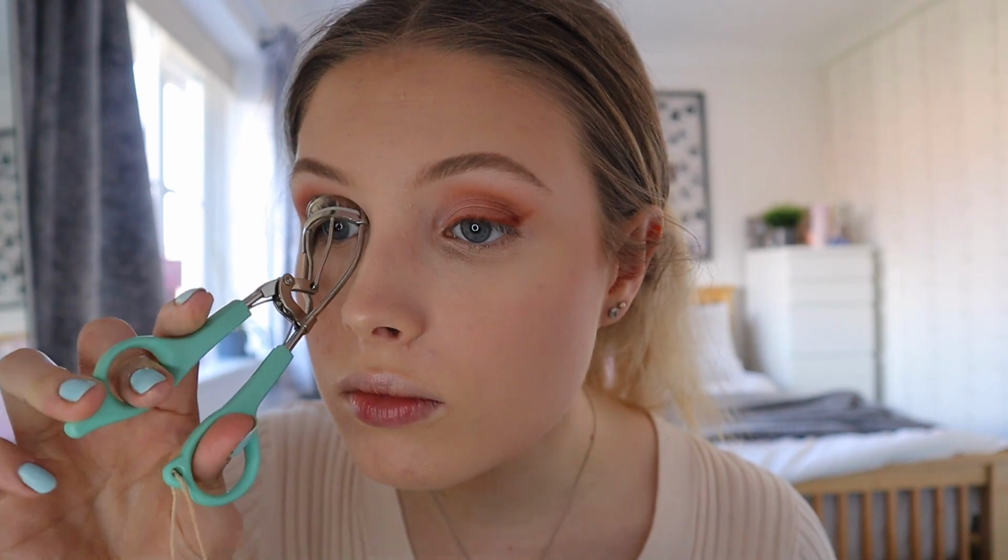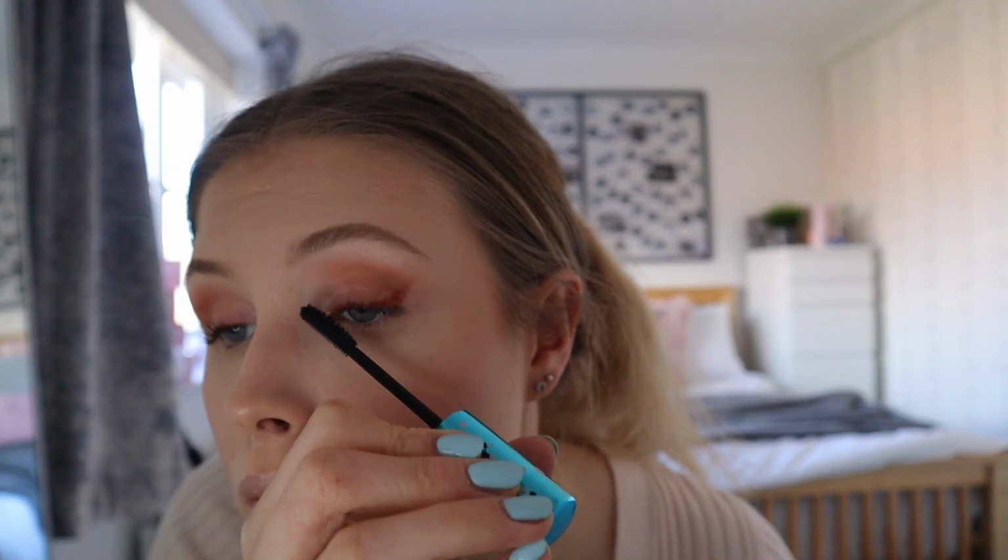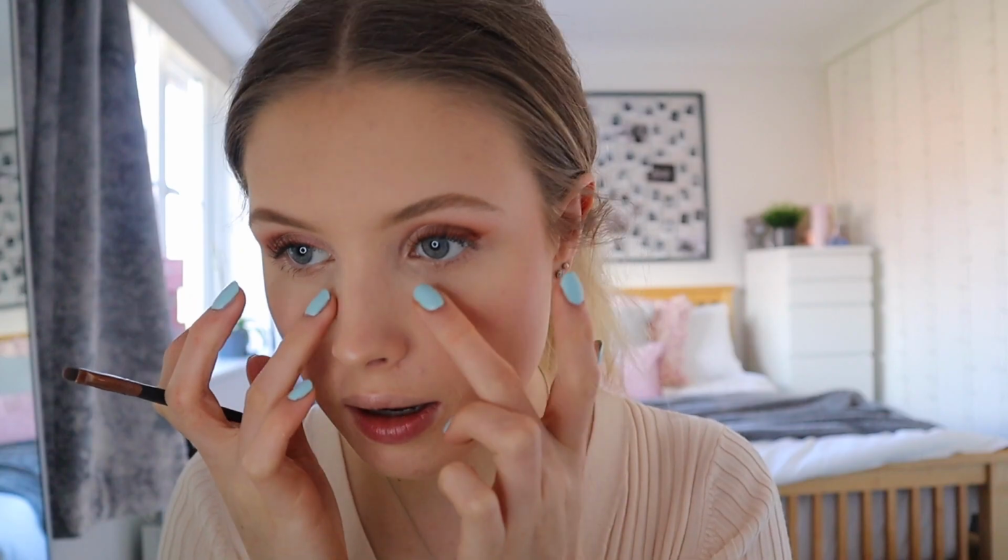Okay, now that the main basis is done, it's time to curl my eyelashes. The Barry M, that's how I roll. I do have a Revolution one, but it doesn't keep my eyelashes up very well. I finish off with my bottom lashes. I love how I've literally missed part of under my eyes.